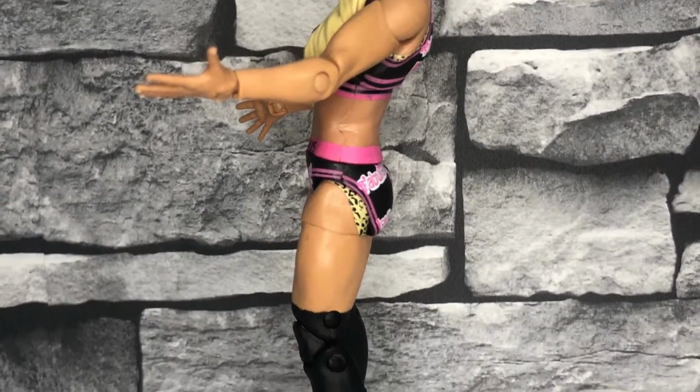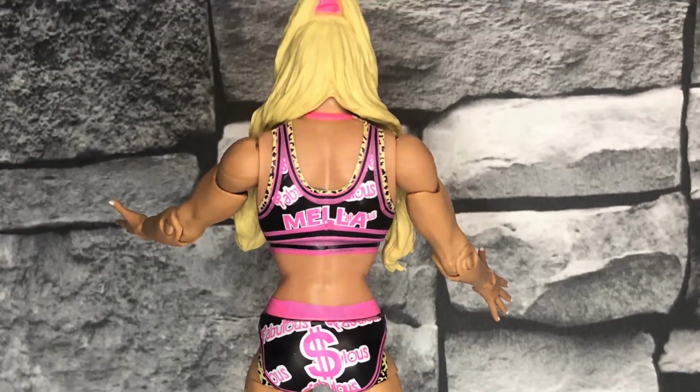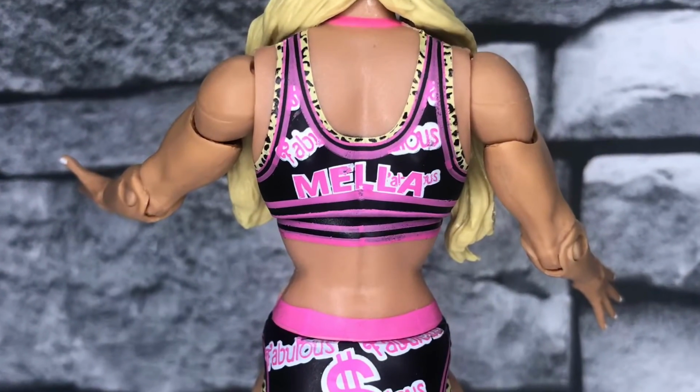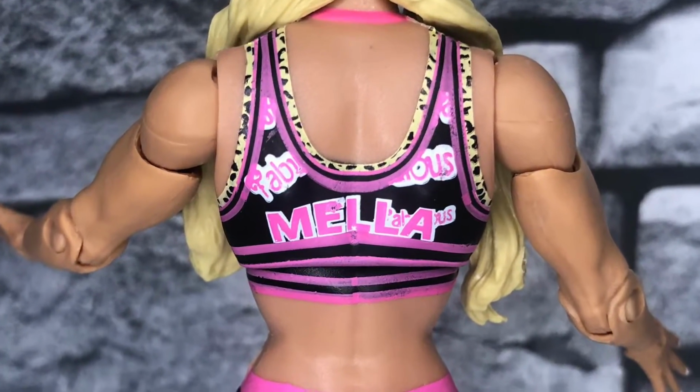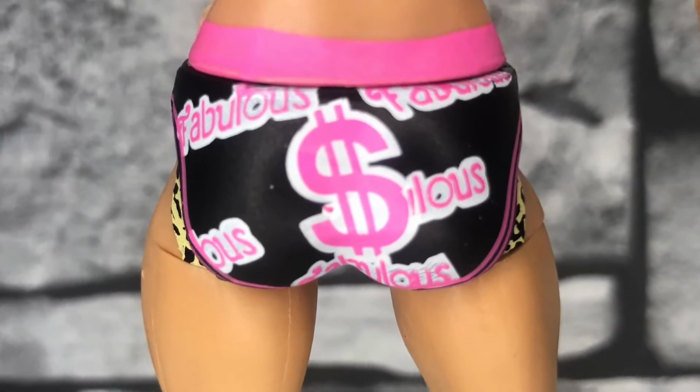I will try and get all angles of the figure just so you can see it for yourself. Make your own mind up whether you want to buy it or not. Personally, first impressions and what I've seen so far, it's a great figure. The detail all around this attire, as you can see even on the back here, it's brilliant, isn't it? Weirdly, the detailing on the back of the attire is probably better than the front in all honesty. It's a really good figure.